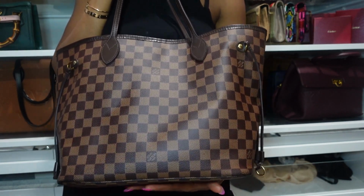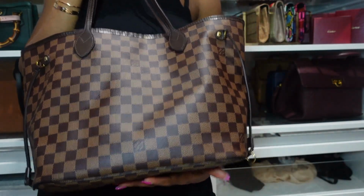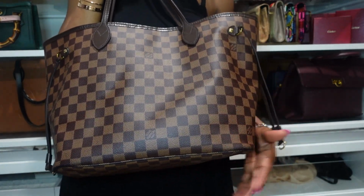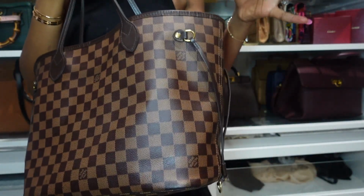I have rocked it. I have traveled with it everywhere I have traveled to in the last almost 6, 7 years. I have taken this purse with me as my handbag, and as a carry-on whenever I travel, and I have not had any issues with this bag. And at the same time, it's so durable.